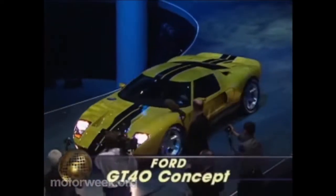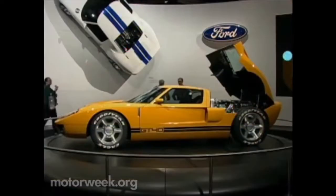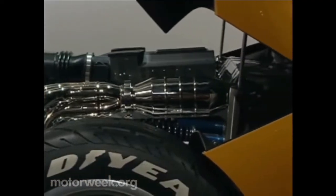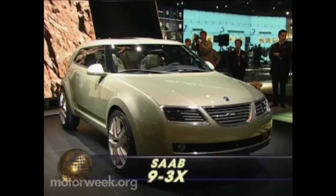And this may be our only look at the reborn Ford GT40, a modernized concept of the 60s vintage Le Mans winner. It is so far only a supercharged 500 horsepower V8 morale builder for Ford employees as the company begins its centennial celebration. On the other hand, you'll see more of this Saab 93X crossover coupe.